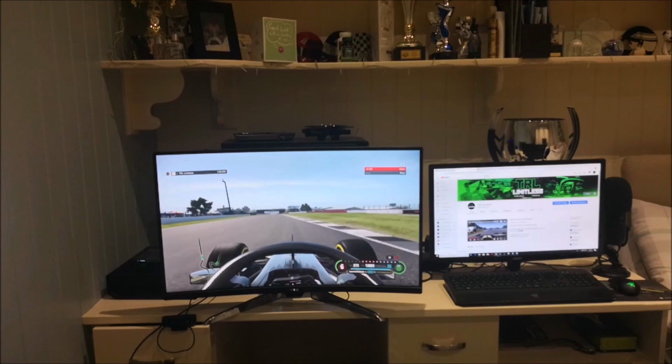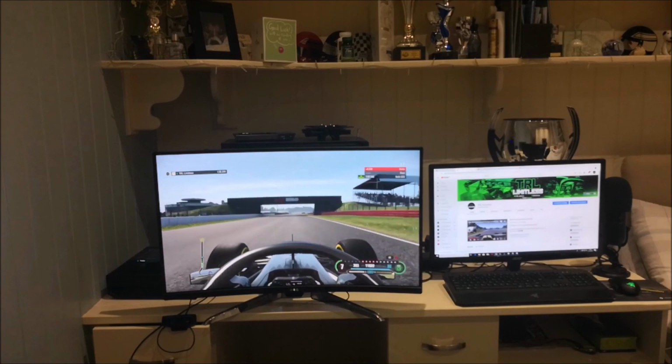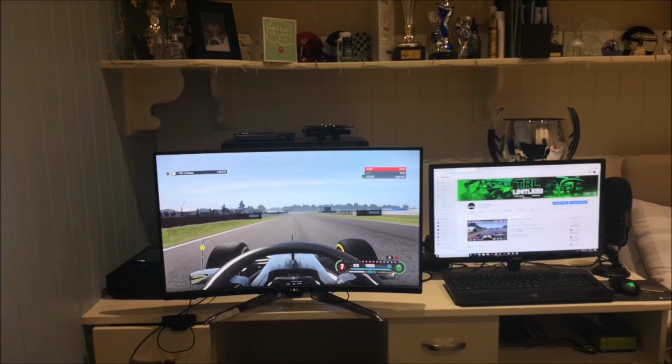I really, really couldn't. But the pros of this, we'll go over again after going over the features, is I feel it's the perfect size for me.